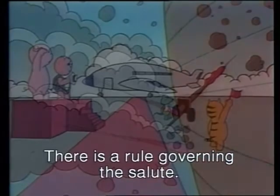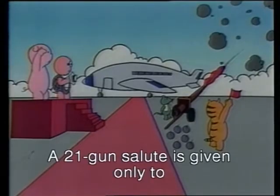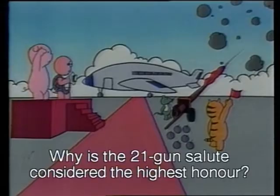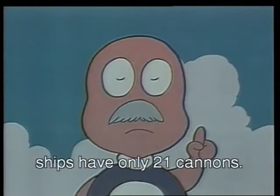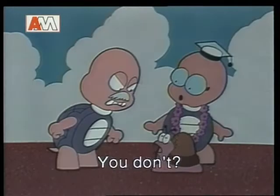There is a rule governing the salute. The highest honor is a 21-gun salute. A 21-gun salute is only given to heads of state. Why is the 21-gun salute considered the highest honor? This is because in the old times, ships have only 21 cannons. Do you understand now? No, you don't?